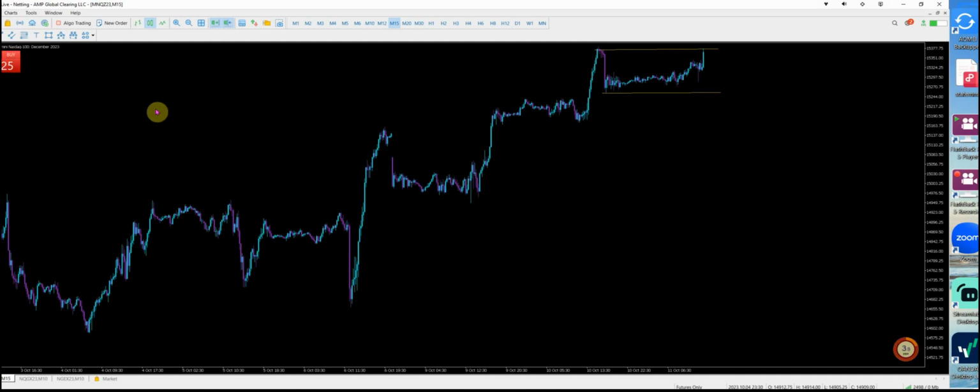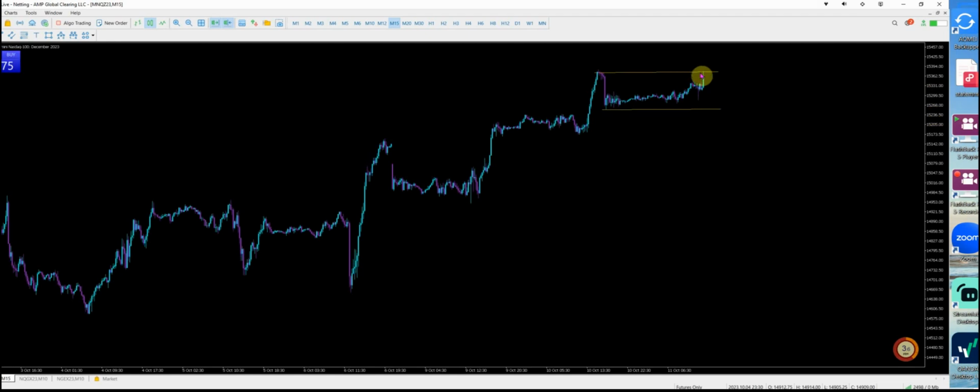So I'm looking at the NASDAQ right here, and you can see it's right up against the top of the range. So we'll see what happens. If it does break out, I'm going to be looking for making sure it's not a fake out where it pops up and then quickly reverses down. So I probably will go to a little bit shorter time frame if this does close above.